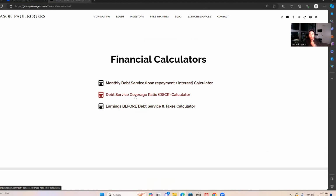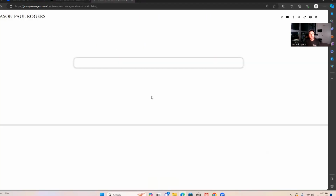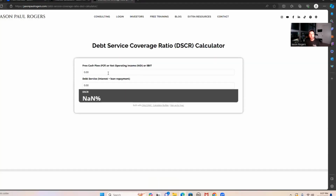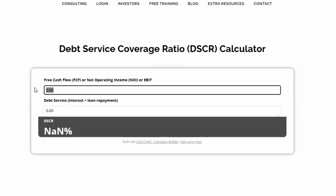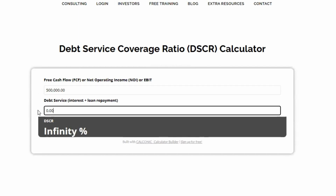And one of the things you're going to be judged on when you buy a business is DSCR, the debt service coverage ratio, right? And so your free cash flow or your net operating income, this is the profit, and if you have a business that's doing 500,000 in profit, you'd like that debt service to be maybe 300,000. Whoops, that's wrong.